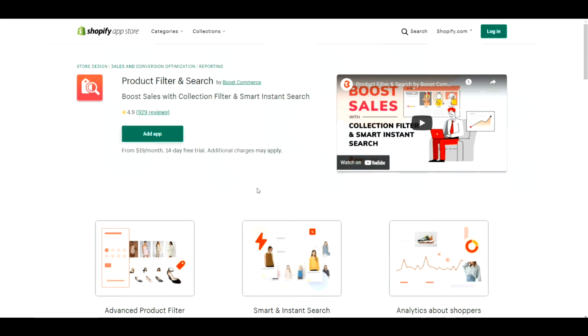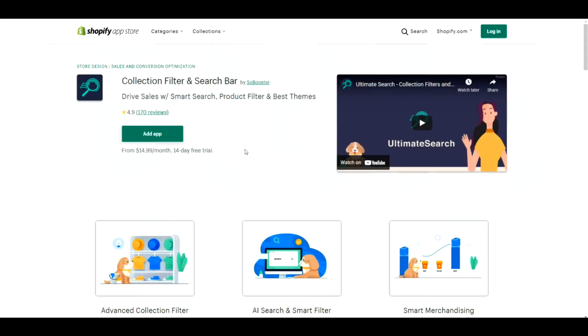There are two main apps that I found that do this. There's Product Filter and Search by Boost Commerce. This one seems a little bit more pricey. And this guy here, the Collection Filter and Search Bar, seems a little bit less pricey, but just check into the details there.